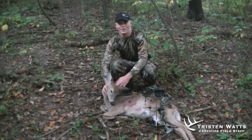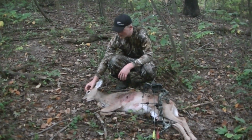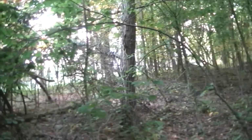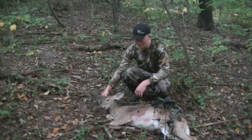Here in Indiana, it's an earn-a-buck state. You have to kill a doe before you can kill a buck. So we got our doe taken. I'm hunting right out of a family friend's back door. They called me, told us there's a population problem, so kill a doe for them. And we're gonna get this one cut up and get back after it.